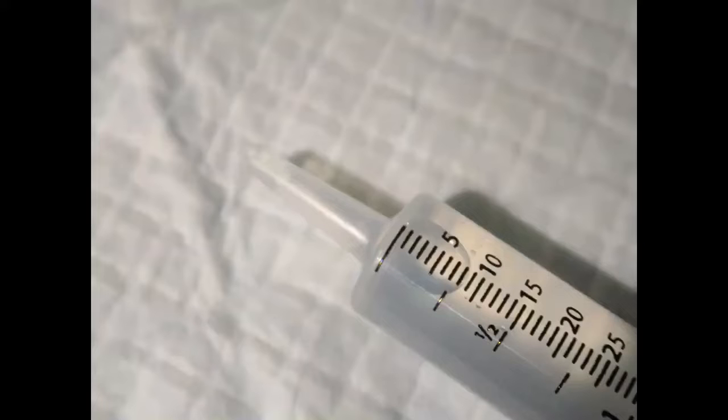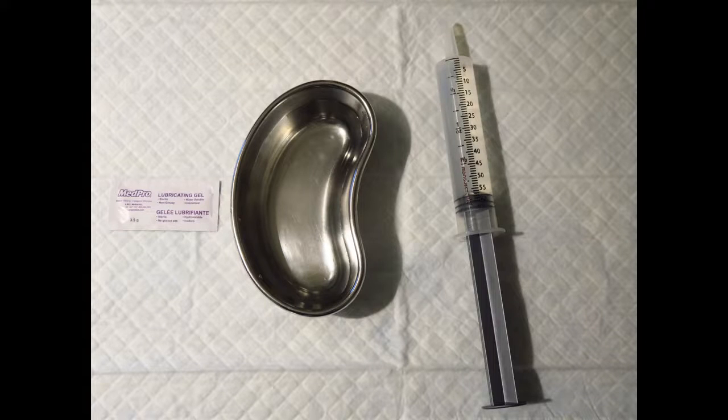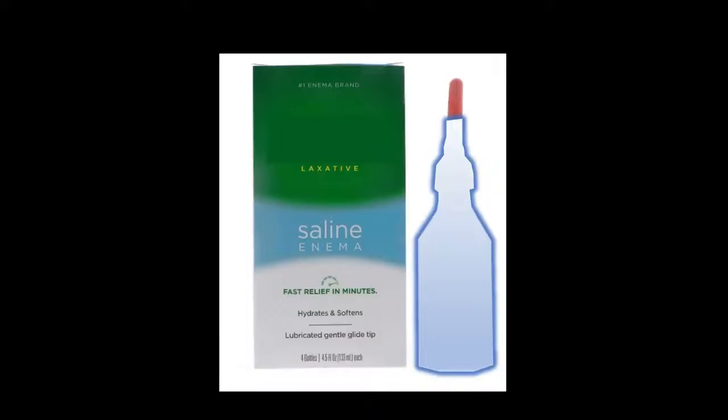For this technique, we essentially need four things: a 60 cc syringe with a cone tip, lukewarm tap water, a bowl to contain the water, and a lubricant gel to apply to the tip of the syringe upon inserting it into the rectum. Pre-examination, a saline enema can be used about 3 hours prior to the exam, but it is not obligatory, mainly to consider in patients with a history of constipation.